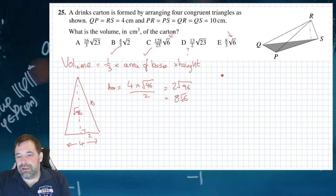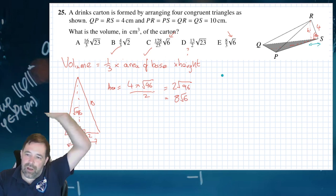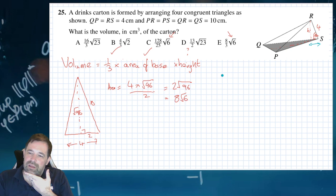We need to find the height now, and the height lies over the centre of that line there. So the height is going to be, well, that's 4. The height is what we're after, we'll call it H, and to work out the height I think I need to work out this angle here. Let's call it theta. Right, so to work out that height, I don't think there's any way I can realistically work out the base, you see. I just don't know at what point R hovers over the base. There's an angle of elevation. I don't think that helps me.